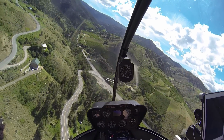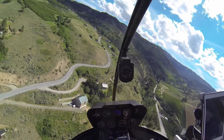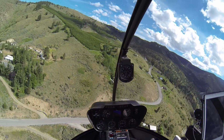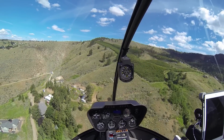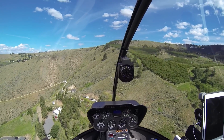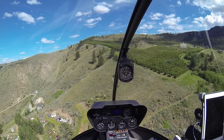So you come in. I usually, when I drew this orchard, I would come in from a distance. Okay. And then you want to slow down. You don't want to come in really fast and hot because then you run the risk of settling with power. All right. So you want to kind of come in slow. It feels really weird. Okay.